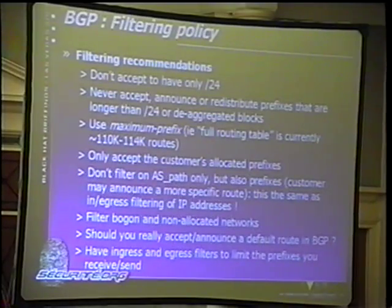Like with IP ingress and egress filtering, you should always filter what the customer is sending you and what you send to the customer. You also have to filter all these aggregated and non-aggregated blocks and things that have not been allocated yet. This is really important.